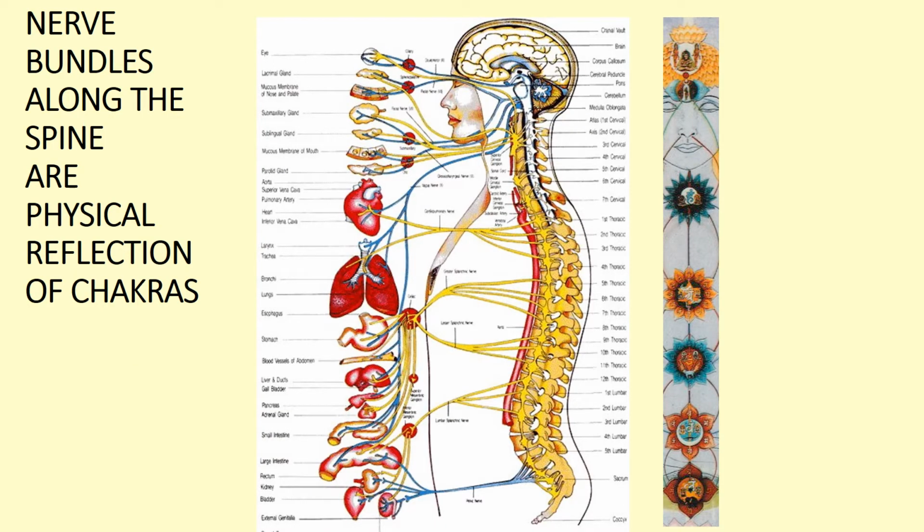Now, as we know, there are nerve bundles along the spine, and these are physical reflections of what we call the chakras. We can count them as essentially seven. This is a diagram that has been made. I'm showing on the right-hand side the symbols that are applied in Hindu yogic theory to these chakras, and here a chiropractic chart showing on the left-hand side the connection to the organs, made in the nexus of these nerve bundles that go all the way from the root of the spine to the brain.